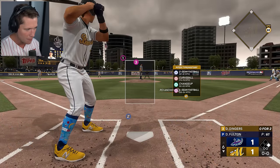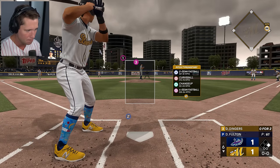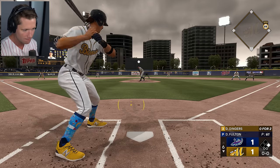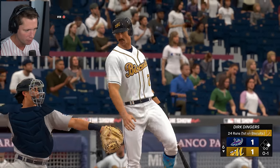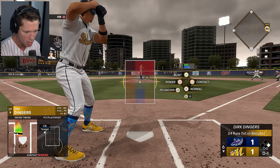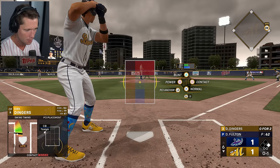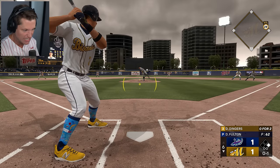Tie ball game. Got a guy on first base. I'm power swinging for the dub. Two-seam, curveball, changeup and a four-seam. Oh, swung underneath that thing. That curveball's got me seeing sideways, bro. What in the world is that thing? But it never quite got to where it should have. Pitcher knows he dodged a bullet there.